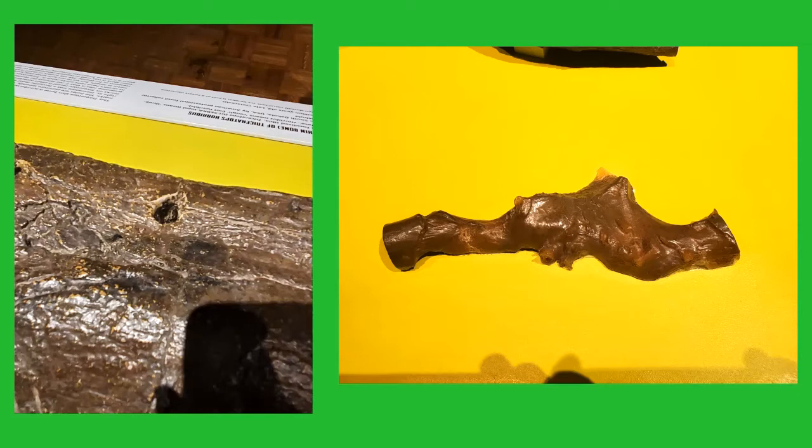And so here's a closer look at the Triceratops leg bone with this bite mark right here. This is from a Tyrannosaurus Rex bite mark, and the teeth do match right here.